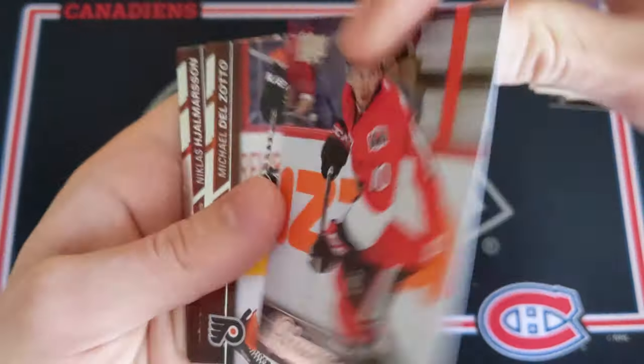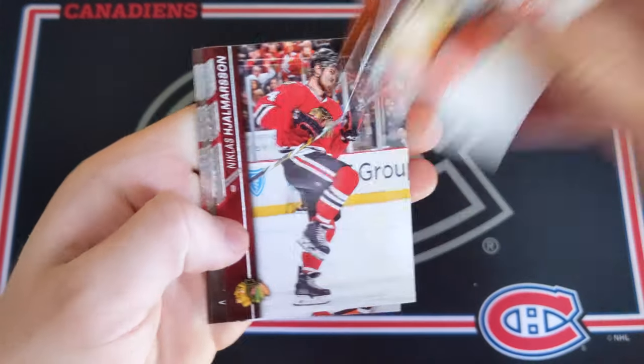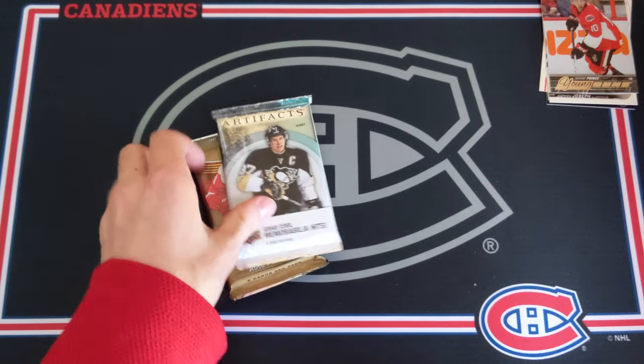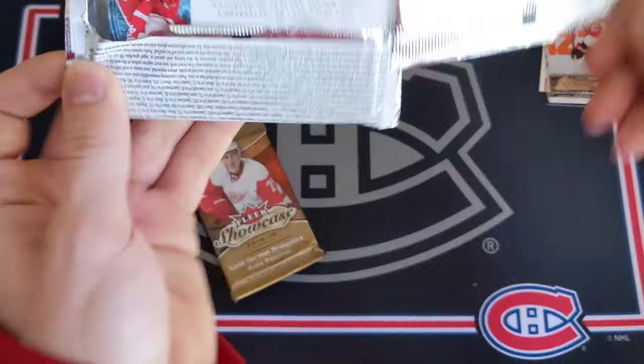Young Guns rookie card. All right. Well, I mean, it's a Young Guns. Is it McDavid? No. No McDavid. Michael Delzato, Nicholas Jalmerson, Patrick Maroon, and Riley Shane. Alright, so, I mean, at least it's a better break. We're hitting some Young Guns, but maybe Artifacts Hobby can give us a nice patch auto or something cool.